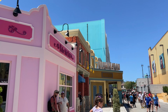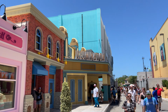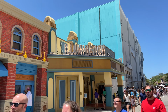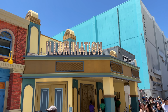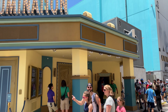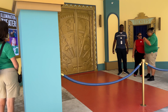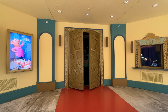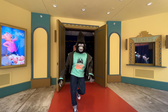And we're making our way even closer to the Illuminations Theater. It's an outside theater, though. But it's a facade. I mean, it's not actually a theater. Right. But they call it Illumination Theater. So various characters from the Minions to other Despicable Me characters to characters from Sing meet here. So on this day, we met 2 Minions, and then Johnny and Gunter from Sing. And they were so fun.